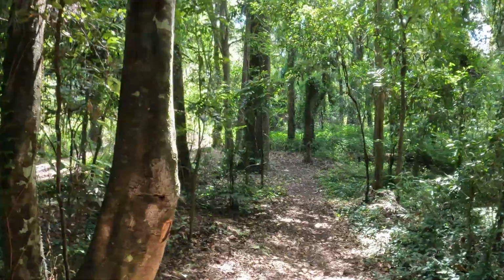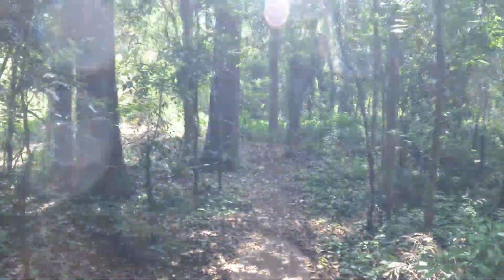Heading off on the 1 kilometre rainforest walk. We thought we'd start this way so we finish at the end of the big swimming hole and enjoy a nice swim at the end of this walk. I think we're going to have to cross the water here somewhere, Cain. And I think there might be a swimming hole here by the sounds of those people.